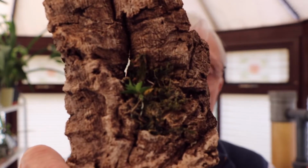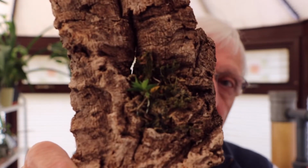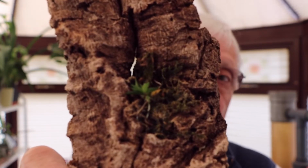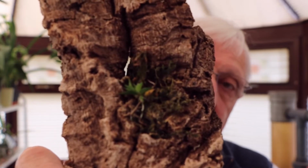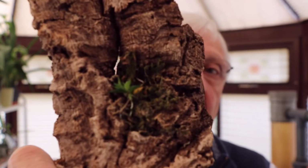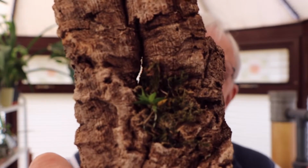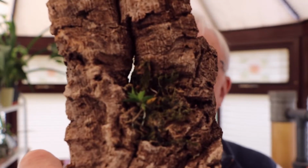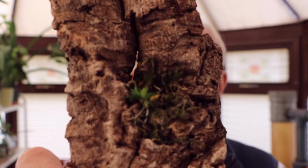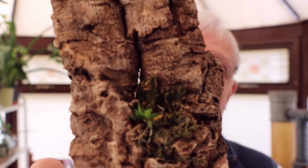There are some roots under the moss which are going down into the bark, and there are a couple which are running along the top of the bark. And I think, well, I'm not dead sure yet, that it might be trying to put another fan up. So this is doing something. At long last, I've managed to find some way of giving it something that it's happy with.